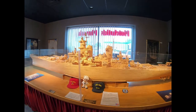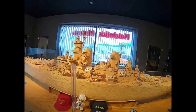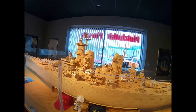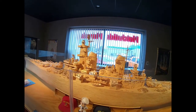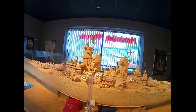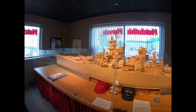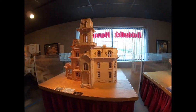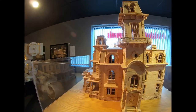This one here is USS Iowa BB-61. It's a 1/70 scale model of the battleship USS Iowa. It contains 137,000 matchsticks. This one took over 800 hours to build. He has done so many of these, I just can't get over it.